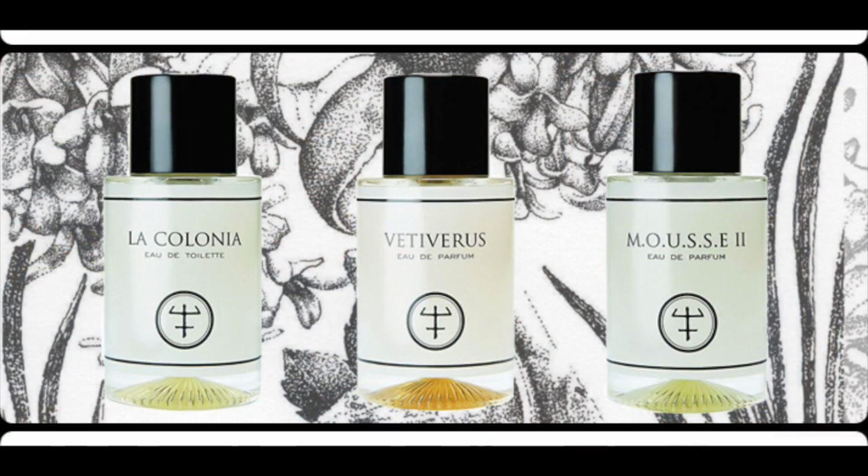Like I am. So this is a brand called Olivier and Company, Olivier and Co. And this is a fragrance that is pretty easily titled. I know what it's going to be. It's called Vetiverus. So it's a vetiver-based fragrance, of course, with the name.